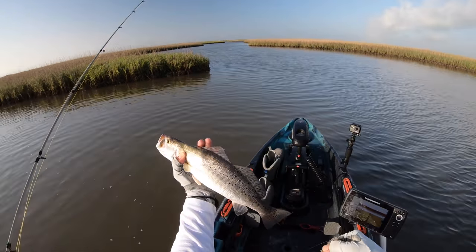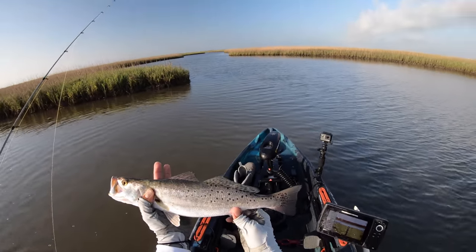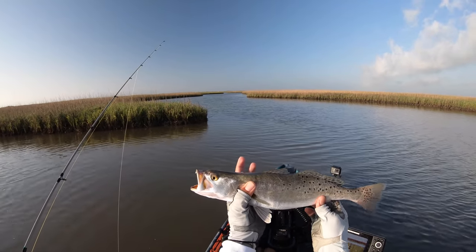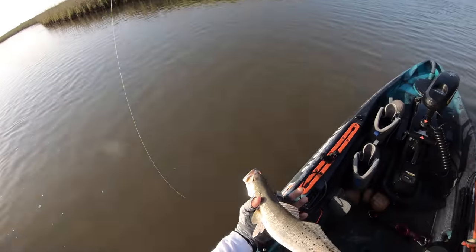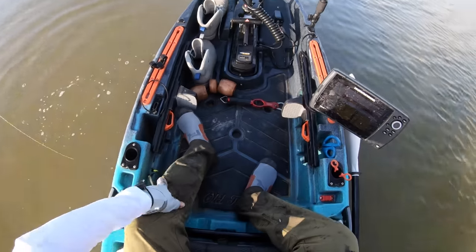Gosh, stud trout right there. When I say stud, it's not a gator trout, so y'all bear with me. Please don't poop on my parade. This is a stud trout for me, catching in here inside the marsh. Got some nice size fillets. All right, enjoy the rest of your life. Please go make babies, man, please.